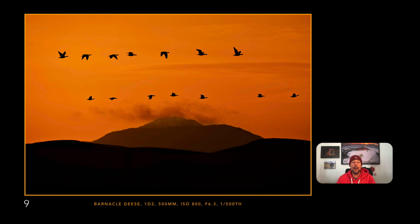Probably. But it does show that silhouettes can work close up, or they can work in the sense of the environment as well. So you can take beautiful silhouettes of a flock of birds against the sky, or even a single bird. It's the fact that it's without detail and we're just looking at shape and form. And I like the chaos there with some wings up, some wings down, some wings level. I think it's really good.